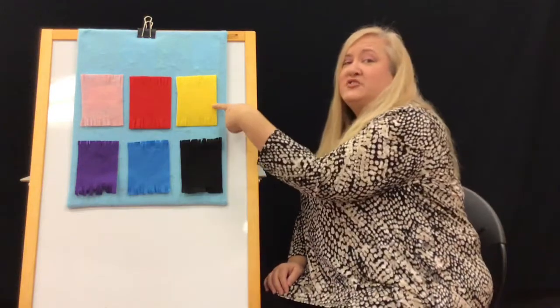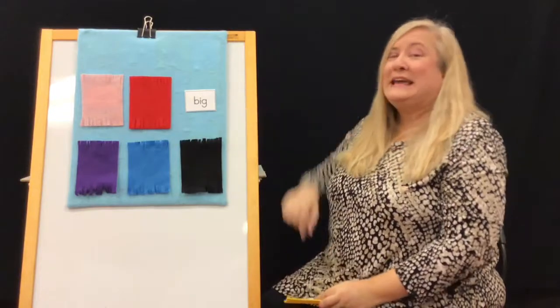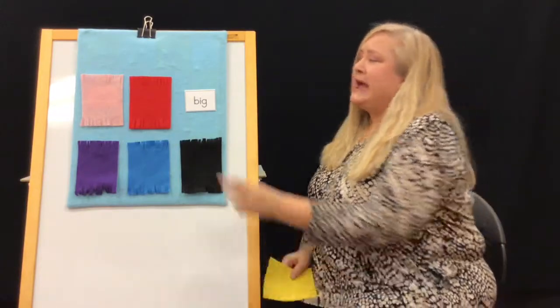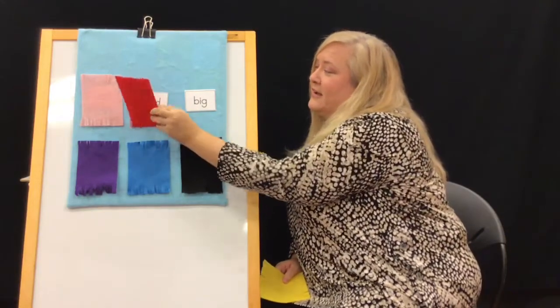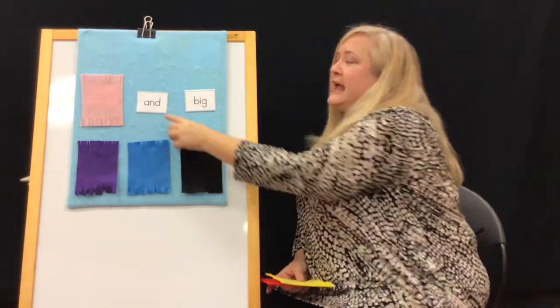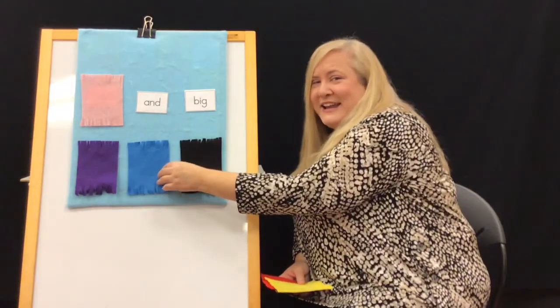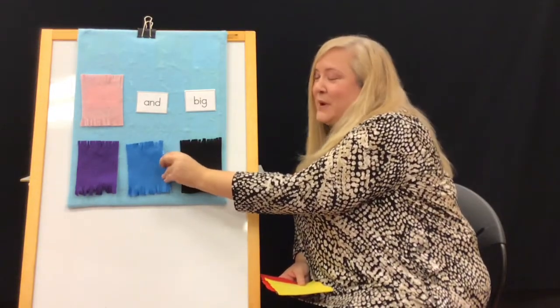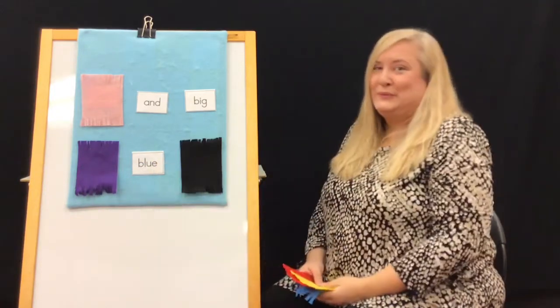Kitty cat, are you hiding under the yellow rug? No, that's the word big. What about red? Kitty cat, are you hiding under the red rug? No, that's our sight word and. What about blue? Kitty cat, are you hiding under the blue rug? No, that's our sight word blue.